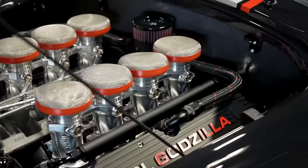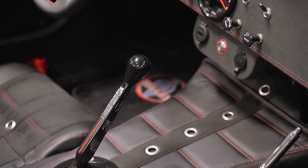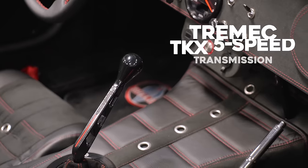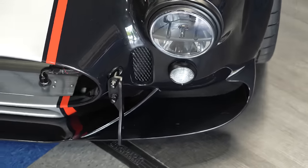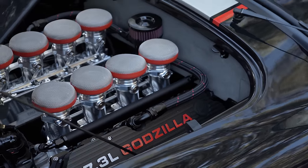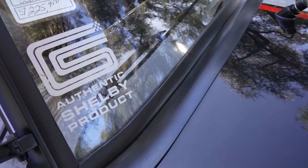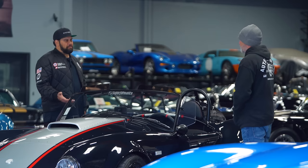So the difference from this, just to hit it again, I mean, obviously the engine, right? But still the Tremec TKX 5-speed? Still TKX, Tremec 5-speed. Yes. But then the differences on this car would be obviously the splitter up front and the engine. One of the big ones, probably as big as the engine itself, is that it's a licensed CSX car, yet it's on a Superformance chassis. It's very unique and that's never been done before.